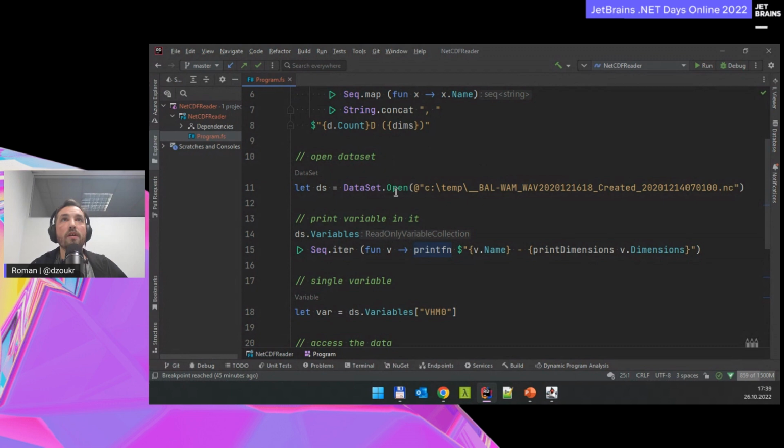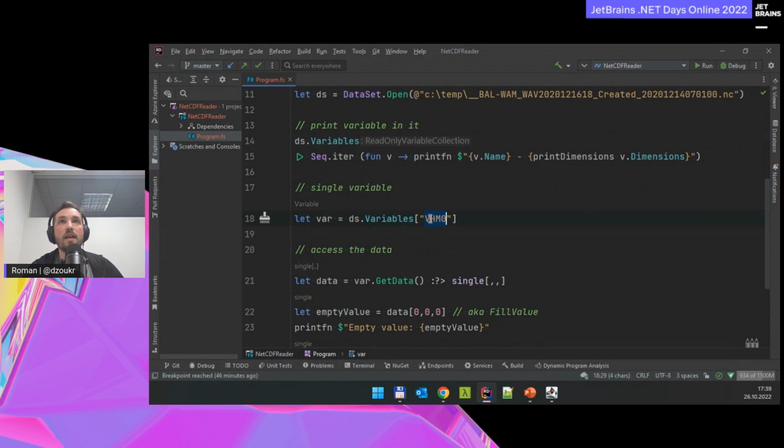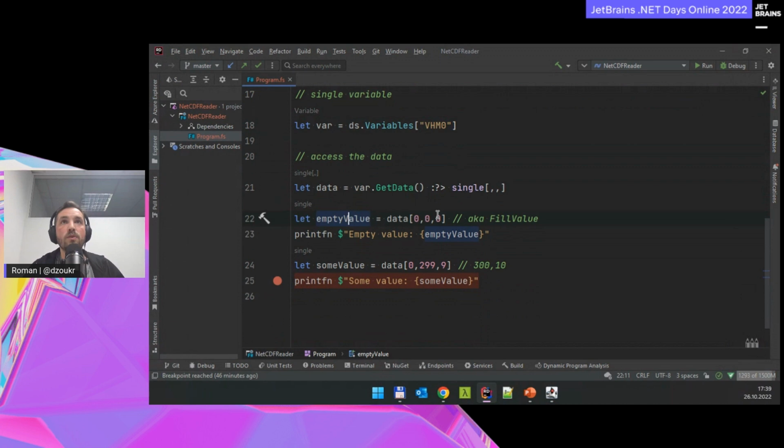You just open the data set, which is now laying on my temp. First of all, you can print all variables inside. You can just go through. Then you can have a look at the variable named VHM0, which is the name you have here. And then finally, you are able to extract some value on some index.